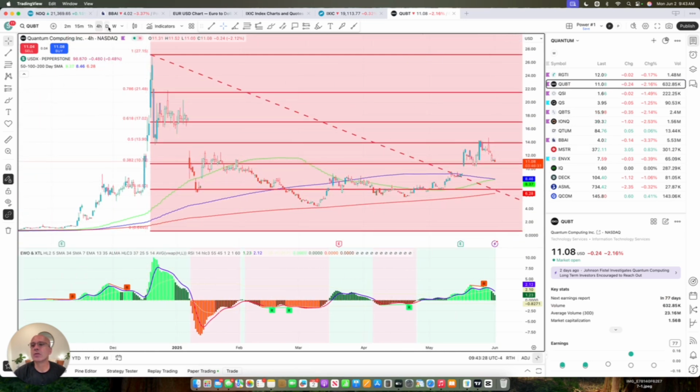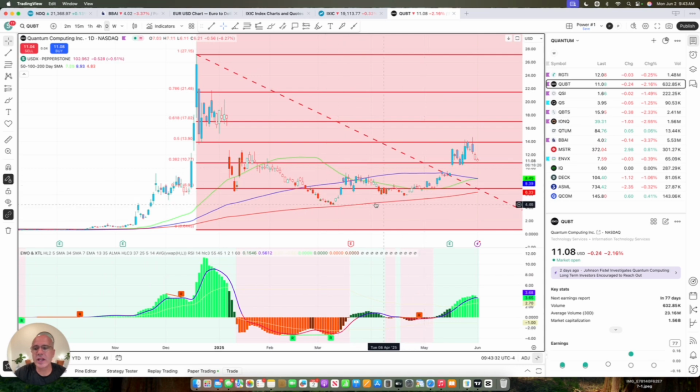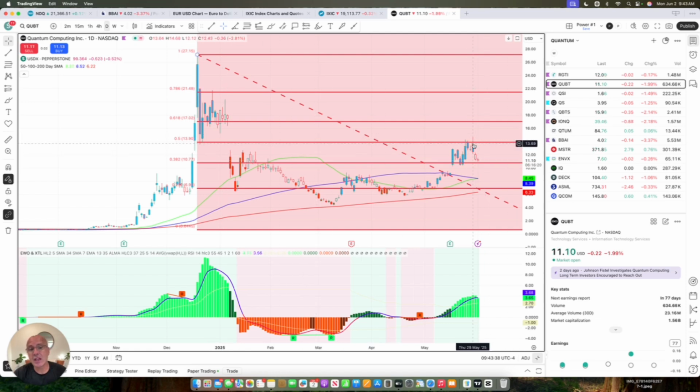Hold on, let me go to a daily chart right here. So right here, the same thing, the ABC right here, and QUBT is above 38%. You can see right here, it rejected from the 50%. That's very important. We have to pay attention to that.